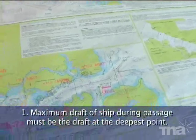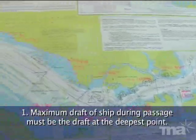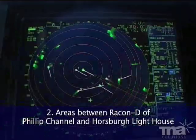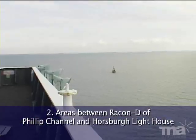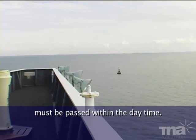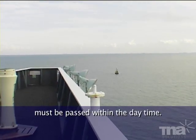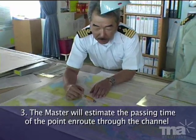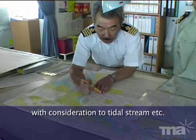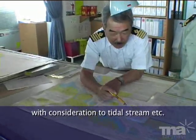1. Maximum draft of ship during passage must be the draft at the deepest point. 2. Areas between Rakon Delta of Phillip Channel and Horsburgh Lighthouse must be passed within the daytime. 3. The master will estimate the passing time of the point en route through the channel, with consideration to tidal stream, etc.